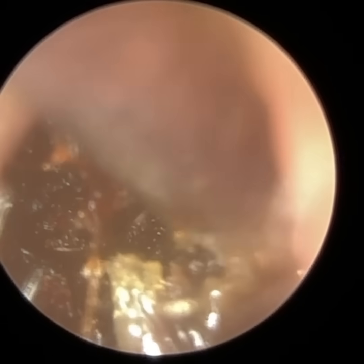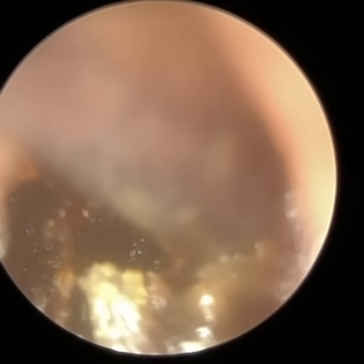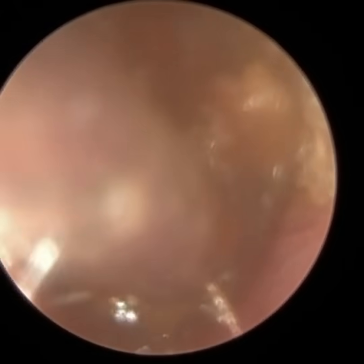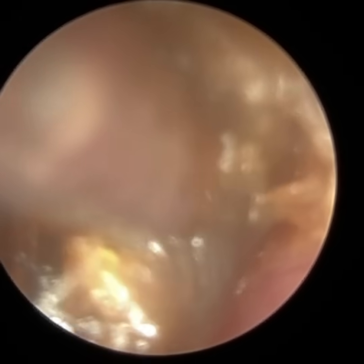Now, some of the tests we did after this wax was removed to confirm the underlying cause of this patient's hearing loss. First of all, I performed a test called tympanometry, and that's a middle ear function test, where you change the pressure in the ear canal whilst a sound is being played.